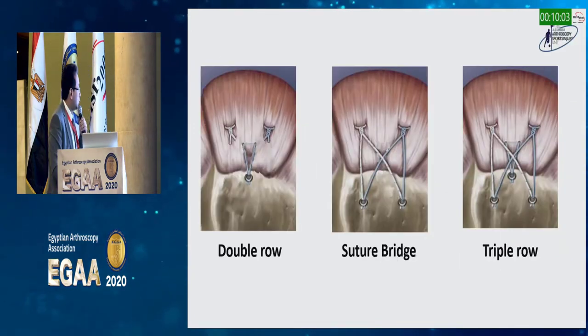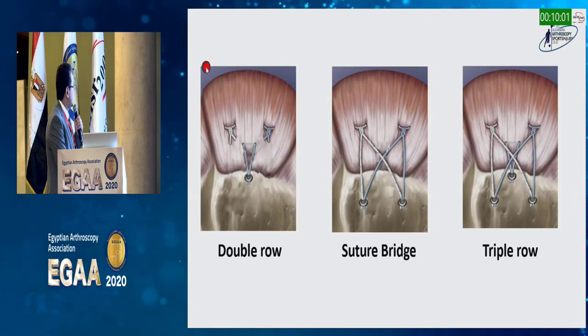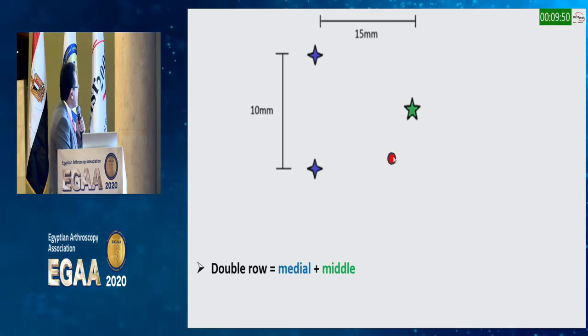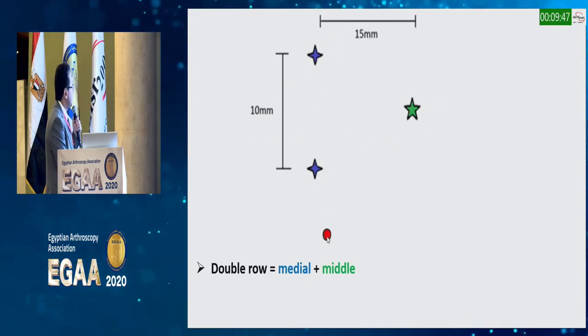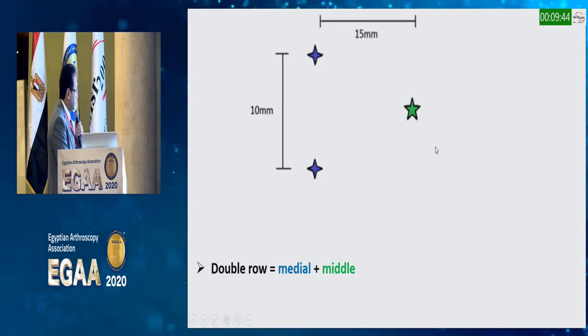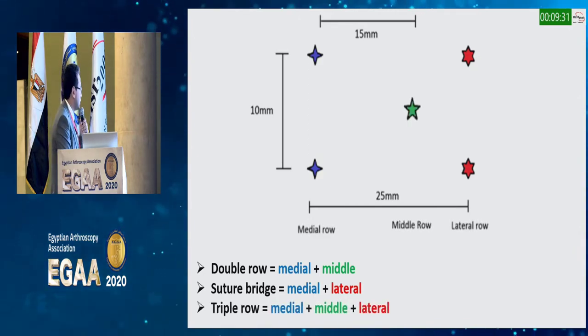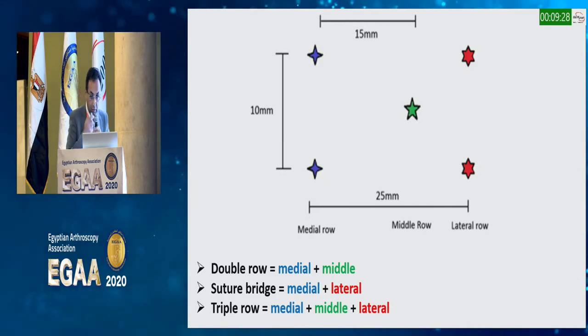So it started with the actual double row, where you put two rows of anchors, then the suture bridge and the triple row. Diagrammatically, this is the double row when you put a medial row and a lateral row. This is the suture bridge, when you put a medial row and use the sutures of this medial row to put them on the lateral aspect into knotless anchors. And the supposed procedure, the triple row, uses medial, middle, and lateral rows of anchors.